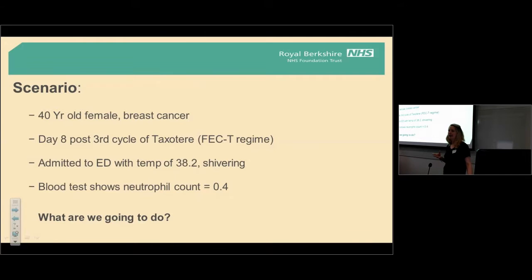So this is a lady that we saw a few weeks ago. She's a 40-year-old lady with breast cancer. She's day 8 following her 3rd cycle of Taxotere. She's on a FEC-T regime. She was admitted to A&E with a temperature of 38.2. She's shivering. She's had a neutrophil count back.